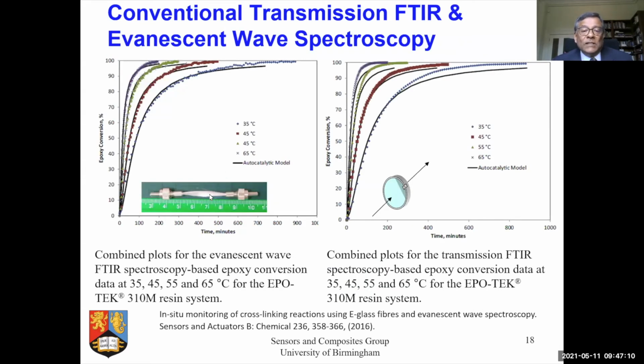This is conventional E-glass fiber, connectorized. The distance doesn't matter because the chemical reactions taking place are at the interface between your reinforcing fiber and the resin. Sorry for the stressing of the word actual. So you can look at conversion of epoxies and amines, fit them to various models, and get rate constants for a particular resin system.